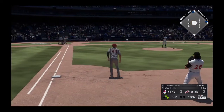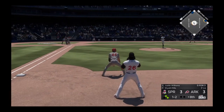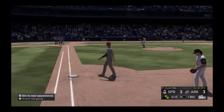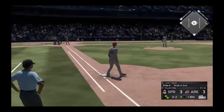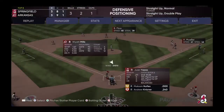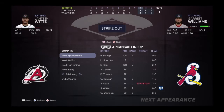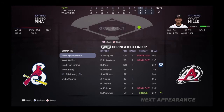The next to bat will be Justin Williams. He was sent packing on strikes in his last trip. Yeah, and a borderline call. He's got to build a rapport with this umpire, see how far he'll go in or out. You know what? No, next appearance. He can't allow. Never mind. That was pointless, completely pointless.